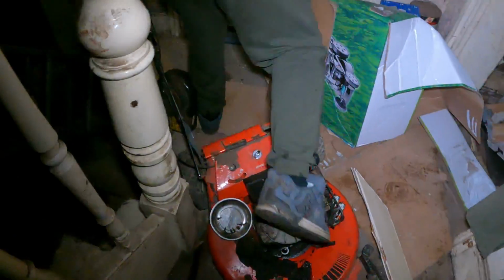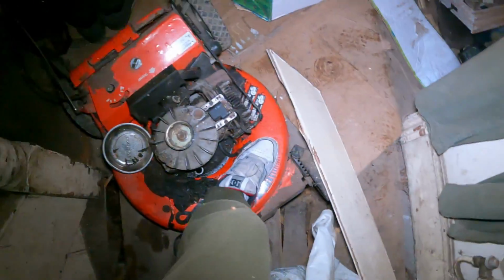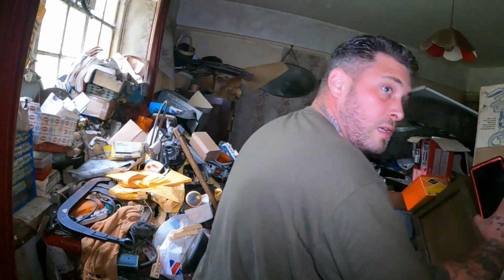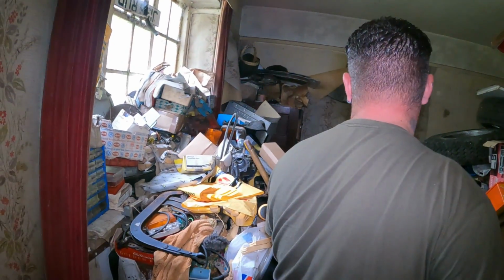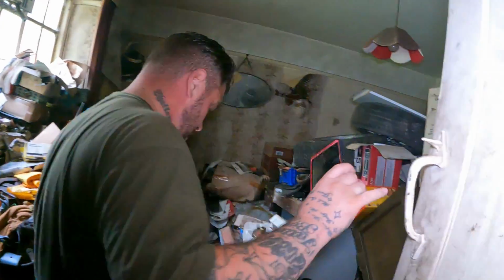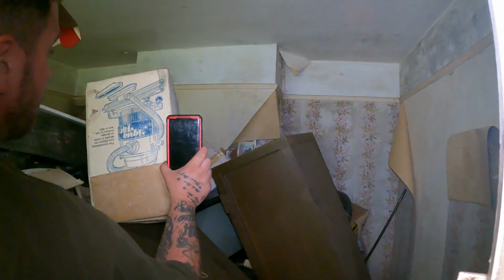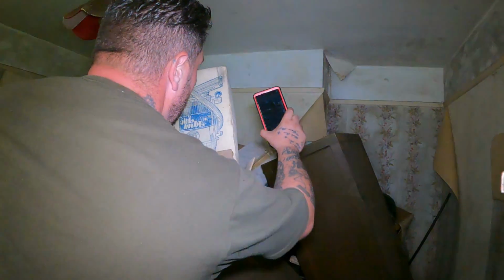Oh, Jesus. Why have they got so many lawnmowers in the house? I don't know. He might have been a lawnmower technician or something. Whoa, this dude was a bit of a hoarder, wasn't he? He completed hoarding. He was the biggest hoarder. This is as far in as I'm going. Let me get in. There's pictures of him at the back. Oh, sweet. Let me get him.